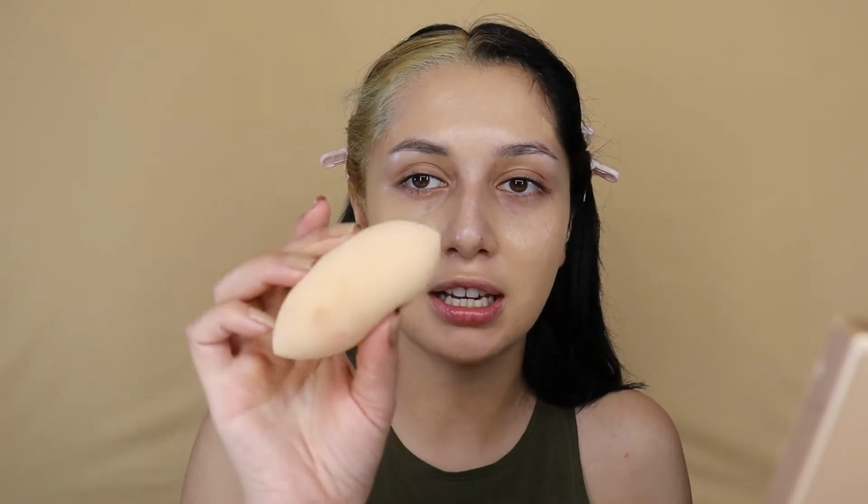what you can also do is use a sponge on a daily basis. I think having a sponge is really quick, really easy, and you can take this with you to kind of touch it up throughout the day. So this is the e.l.f. Camo Concealer sponge, something like that. It's about $6, super soft, it has the pointed edge, really affordable, really good sponge.